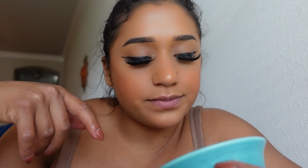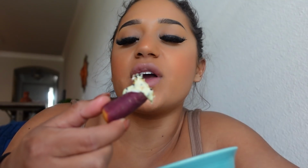Pretty good. The thing about tzatziki sauce is that it has a very, very light flavor. So I can taste it, but not really that much. Let's try it by itself. Yeah, I'm not impressed. Tzatziki sauce, I don't think I'll ever get you again.